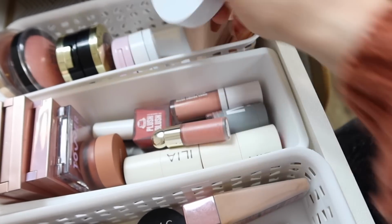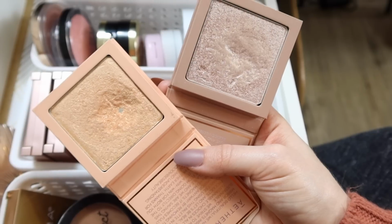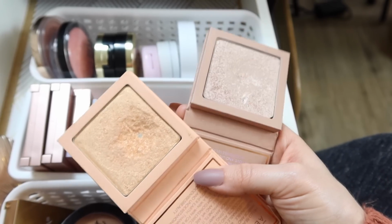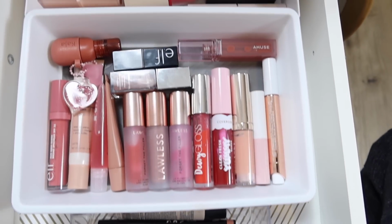That would be so fun. Then I have two shades of the Aether Beauty highlighters. On the left is Pink Diamond Dust and on the right is Pure Diamond Dust. These are stunning. They sadly don't sell these anymore, but these are some of my all-time favorite, more glittery highlighters. In this next drawer, I have all my lip products.